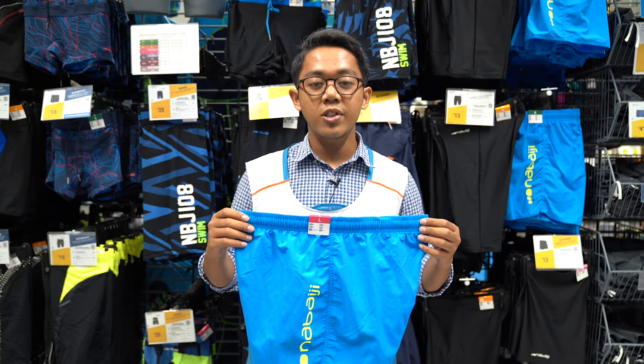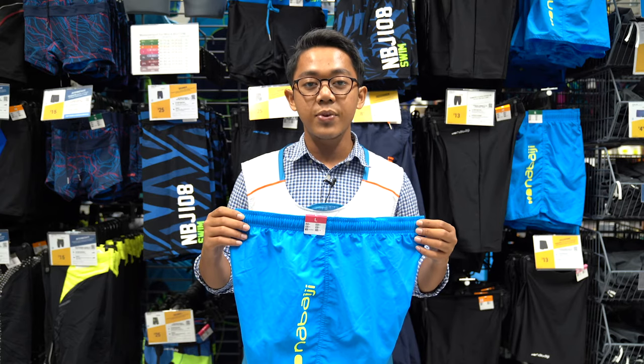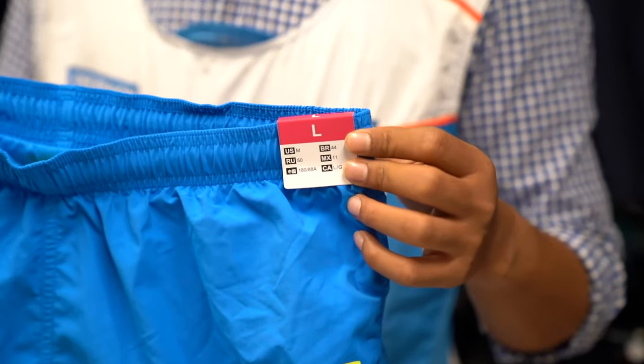This is the men's shorty swimsuit. This product is excellent for swimmers who prefer a relaxed fit compared to compressions. Its fabric is water repellent. In other words, it dries really fast compared to normal fabrics.